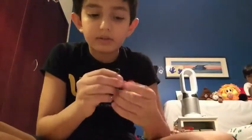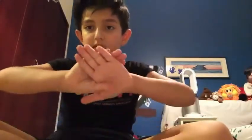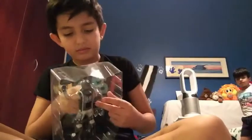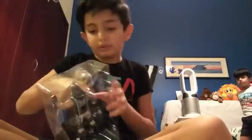What would have been better is if they gave you the ones where they attach and actually make the logo like this. Wait, oops. Yeah, that would have been a bit nicer. But this is very nice. Has the AJ on it with the hands. Okay. So, next onto the figure. That was a bit weird.